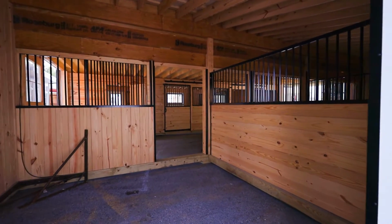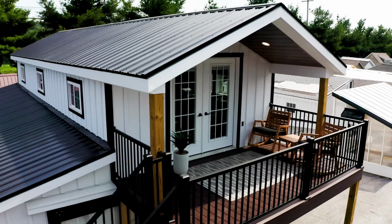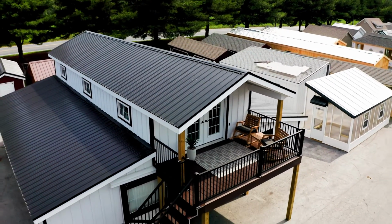Overall size is 38 by 36. You have 5 12 by 12 stalls down below, as well as a 12 by 12 tack room. Your total living room area is going to be 14 by 36.